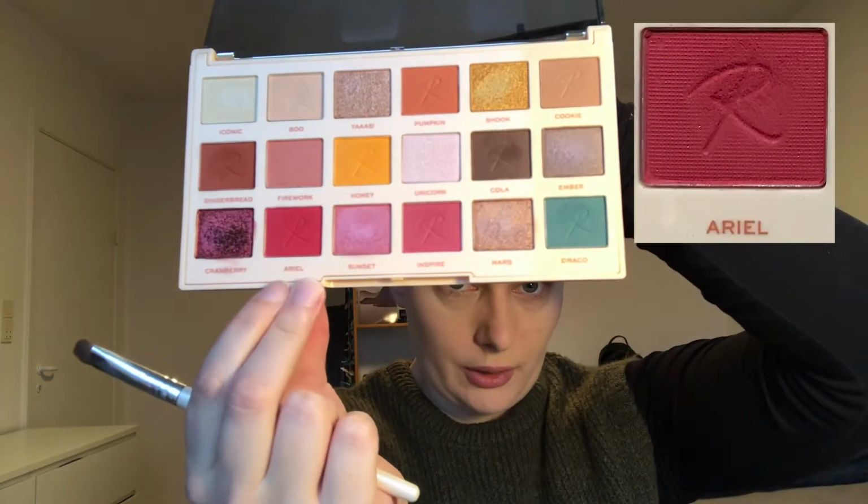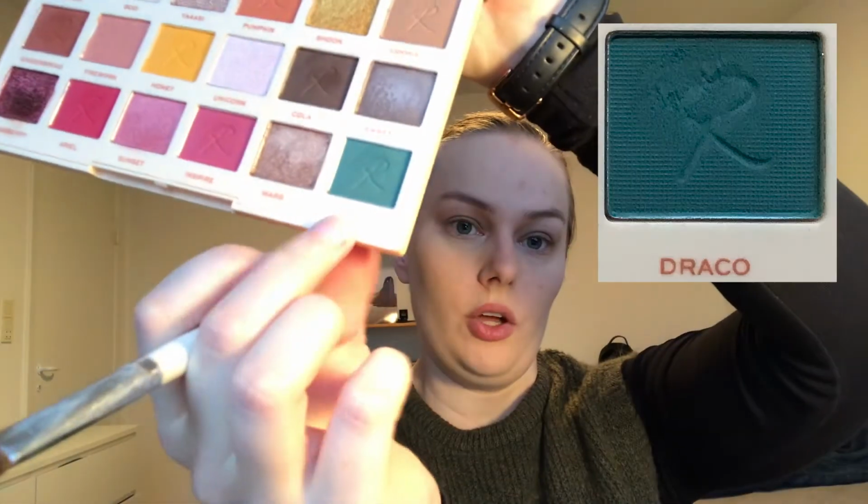So we will go first into the color Ariel here and put it on just in the middle. When we have done that, I will go into the green. This is called Draco down here. And as I said, we will just take it on the edge and above the red color. And then put the red shimmer that's called Cranberry in here, this beautiful red shimmer. We will use that just to put on some extra pizzazz. So I will do that now. I think it's easier for me to just shut up and show it instead of doing much more, so I'll do that.